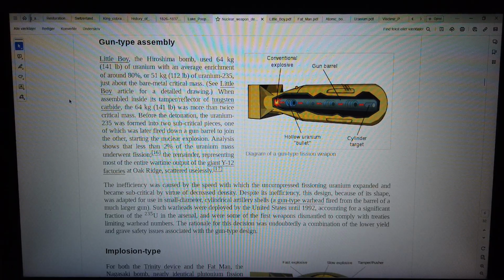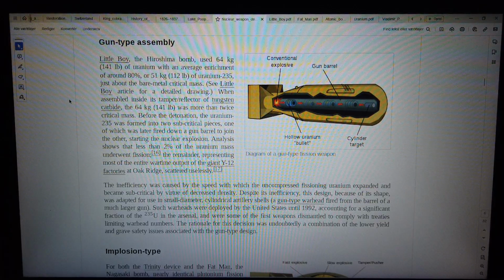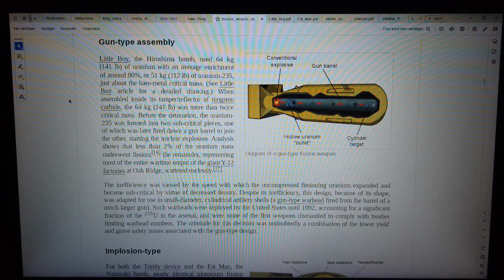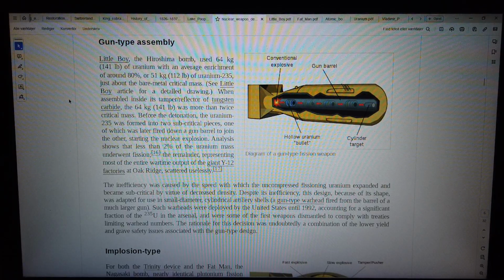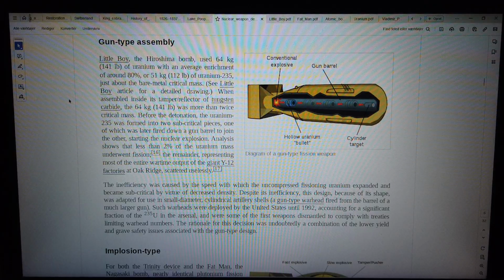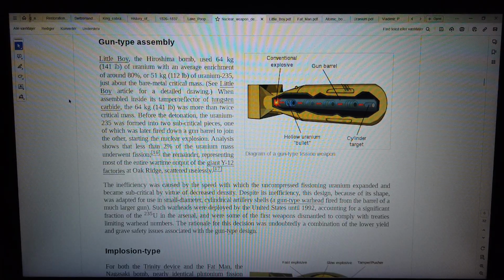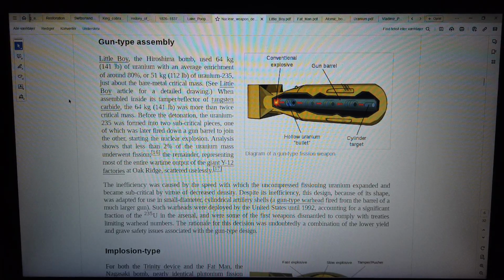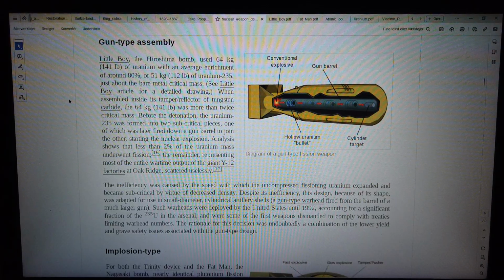When assembled inside its tamper/reflector of tungsten carbide, the 64 kilograms, 141 pounds, was more than twice a critical mass. Before the detonation, the uranium-235 was formed into two subcritical pieces, one of which was later fired down a gun barrel to join the other, starting the nuclear explosion. Analysis shows that less than 2% of the uranium mass underwent fission. The remainder, representing most of the entire wartime output of the giant Y-12 factories at Oak Ridge, scattered uselessly. The inefficiency was caused by the speed with which the uncompressed fissioning uranium expanded and became subcritical by virtue of decreased density.